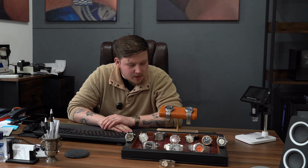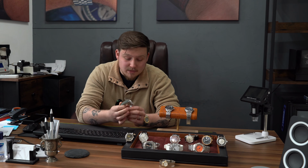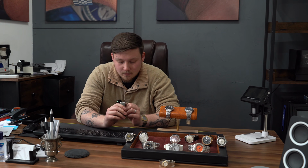From there, let's go on to a couple of Grand Seikos. As you can see, we've got two awesome ones on the table, and one that comes up very rarely and is incredibly popular and quite hard to get as well. This is nicknamed the Grey Beast, and it's the Quartz Grand Seiko. So let's take a closer look at this.